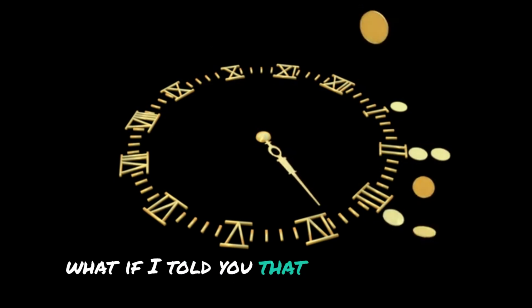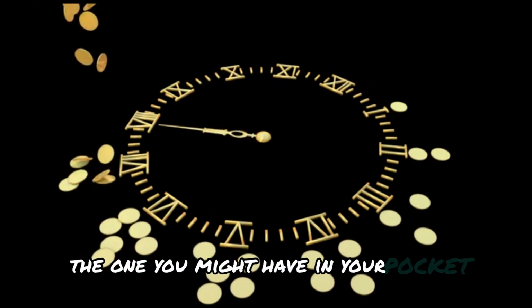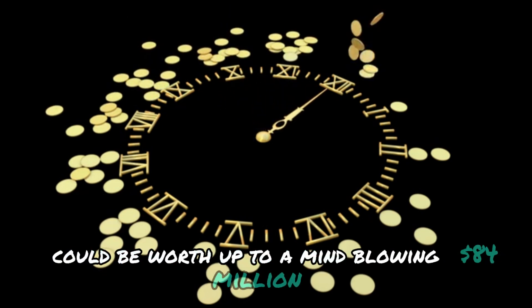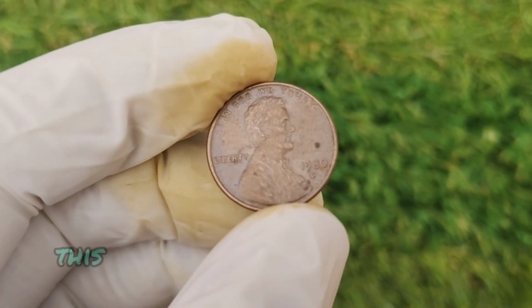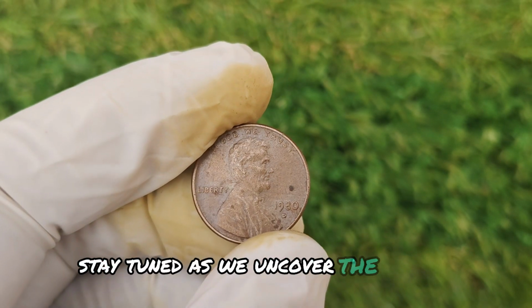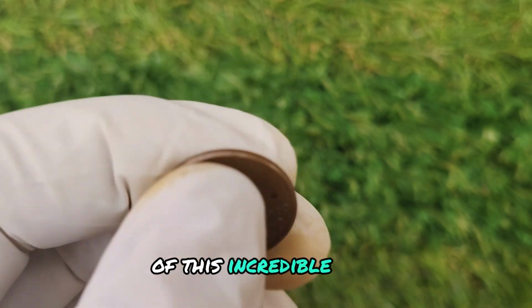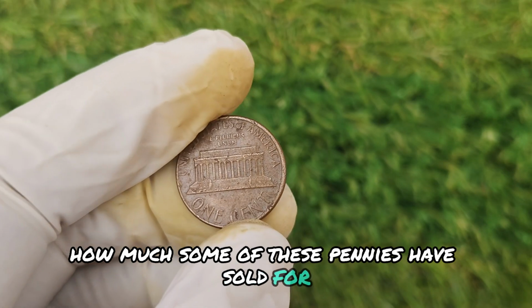What if I told you that a simple 1980 Lincoln penny, yes, the one you might have in your pocket or jar of spare change, could be worth up to a mind-blowing $84 million? Yes, you heard that right. This 1-cent coin, struck over 40 years ago, holds secrets that could make you a millionaire overnight. Stay tuned as we uncover the history, rare errors, and the jaw-dropping market value of this incredible coin. You won't believe how much some of these pennies have sold for.